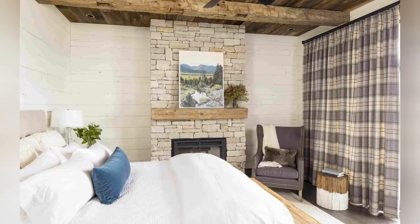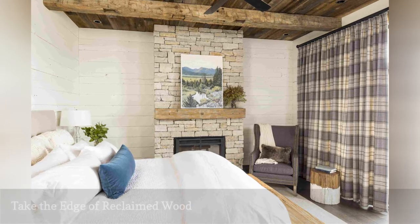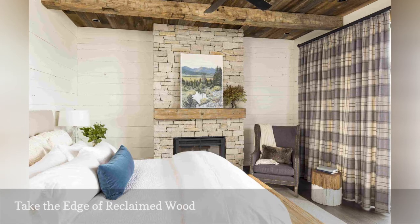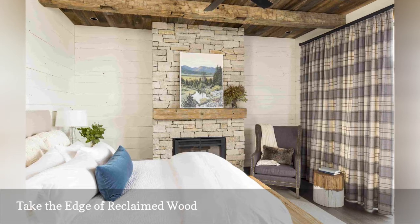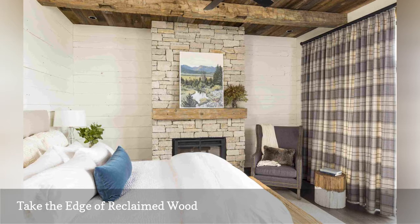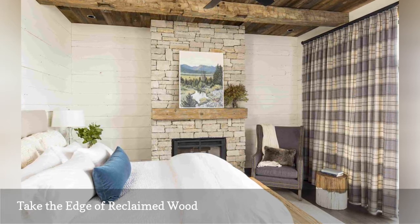cluttered. In this stylish, rustic bedroom, Minnesota-based design firm Martha O'Hara Interiors took the masculine edge off a reclaimed wood ceiling and stone fireplace with contrasting fabrics. Details including the plush neutral bedding and the country plaid curtains add softness and a sense of balance to the room. There is no need for a traditional end table when you have a tree stump you can paint half white.